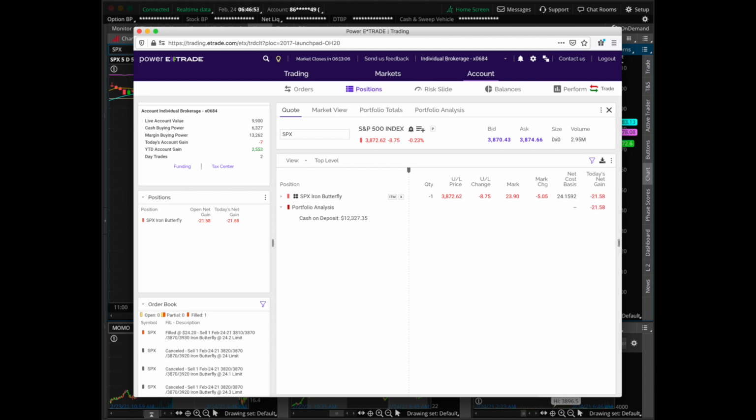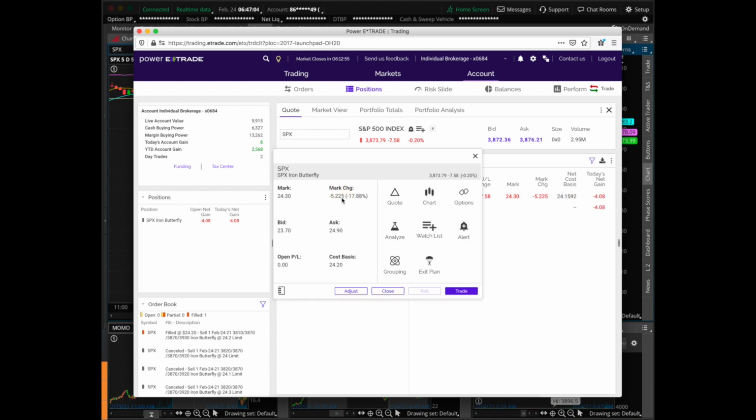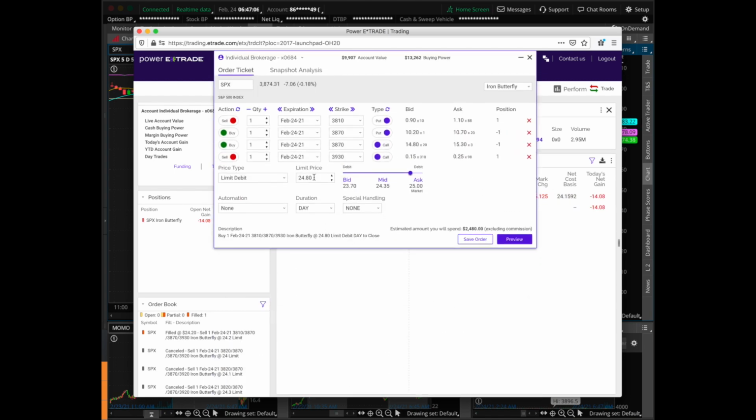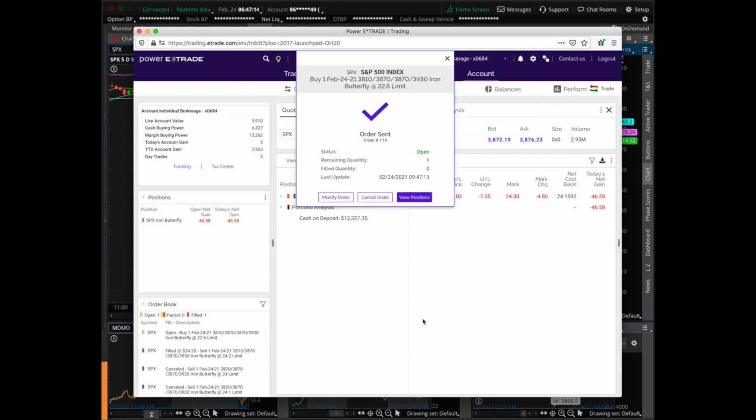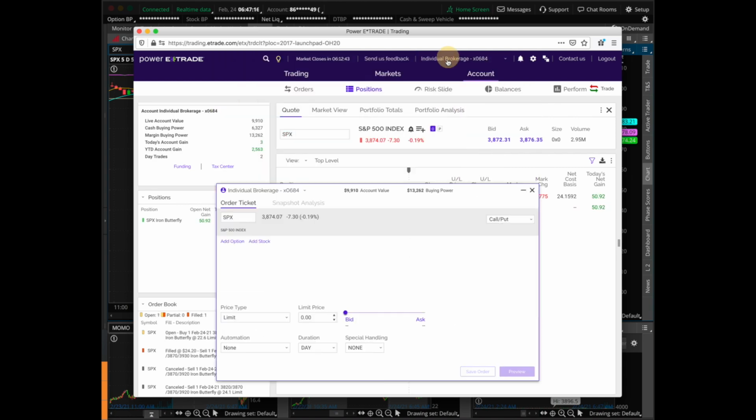So let me just do my math correctly here. 24.20 minus $1.60 is 22.60, so I want to close this for 22.60, preview, 22.60, send, and we'll let this work for a little bit.